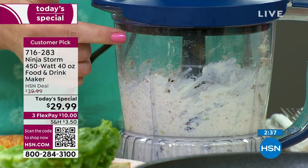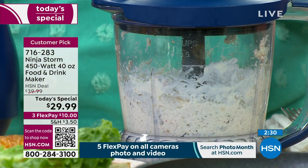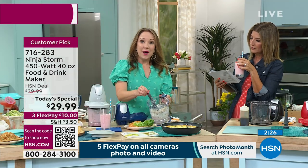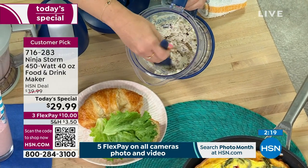So simple, and you notice the blade system inside is pulling everything to the center, pulling everything to the bottom, and it is all already chopped. And that took me, what, maybe 10 seconds to do? 10 to 30 seconds to do? Imagine chopping celery and getting it this fine to mix in with your chicken salad. You made chicken salad in less than a minute. Yes, less than a minute.